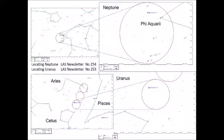If you want to find Neptune and Uranus, there's newsletters available for that, as I mentioned before. A quick overview: if you find Phi Aquarii, here is Neptune. This is a binocular field of view, so you find that you can spot Neptune quite easily with binoculars. Same with Uranus. It takes a bit more to find Uranus.